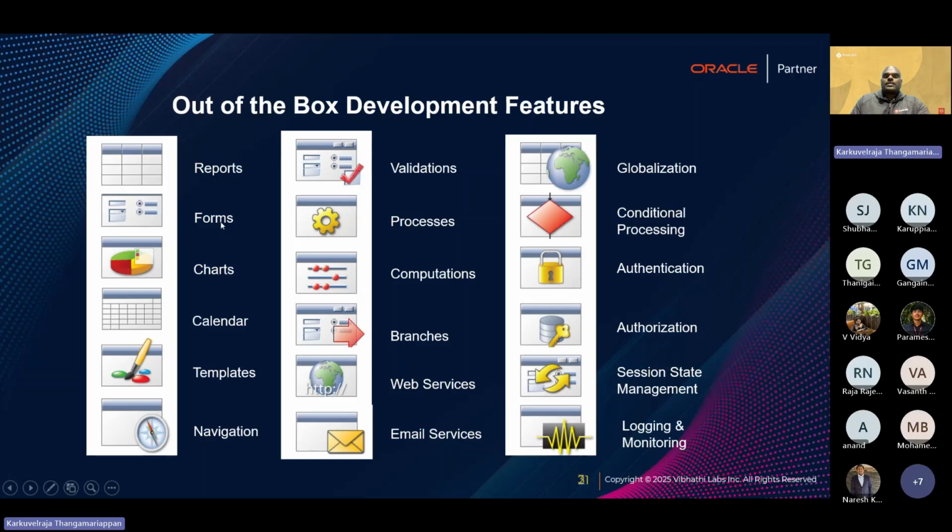And next is the forms. There are different types of forms that can be created, which means forms are a collection of items, which means text area, radio group, checkbox, etc. And the plugins also you can create. For example, if you feel that a component is not available within Oracle Apex, you yourself can create it as a plugin, and that can be installed over here.